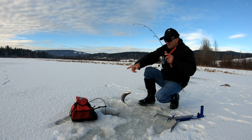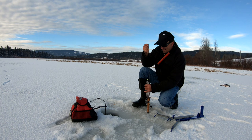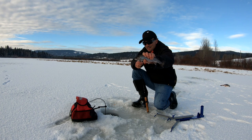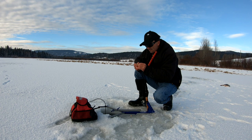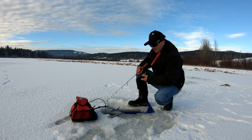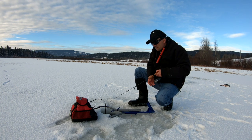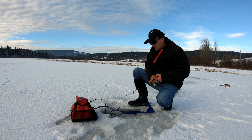They're there already. Little guy. A lot smaller than the other ones. That's what a new stocker looks like. This guy would have got stocked last spring. It's good to see them in the lake. They stock a lot of these and they grow up fast. Just need a little tiny piece of shrimp. They eat little tiny stuff like little beetles, little shrimp. You know, you're not going for a huge presentation. You don't need to. That's why these little jigs work so amazing.